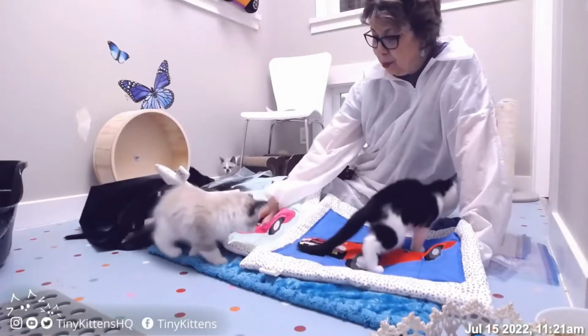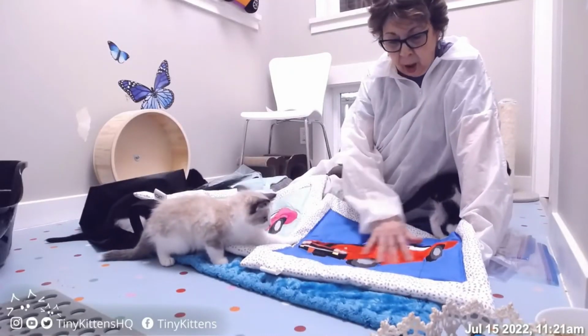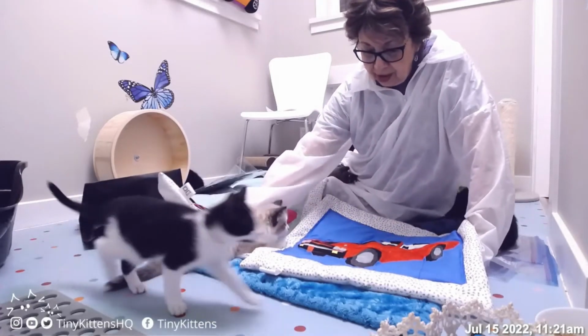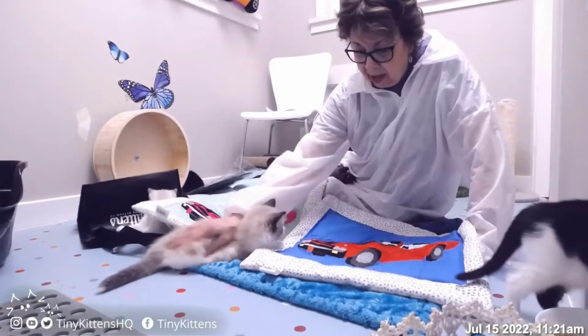TinyKittens. Again, 230 pieces in each car. Very detailed, beautiful work. Gorgeous. That's a lot of work.